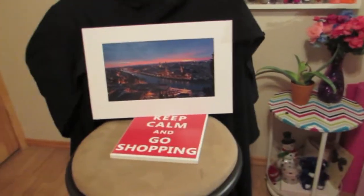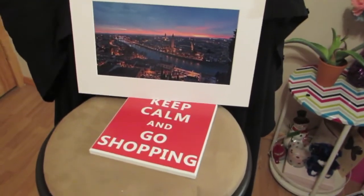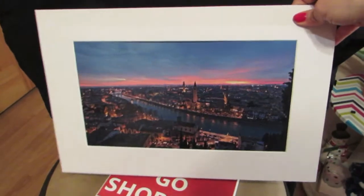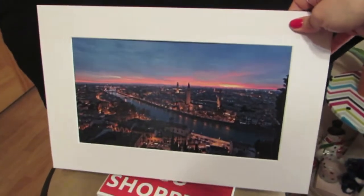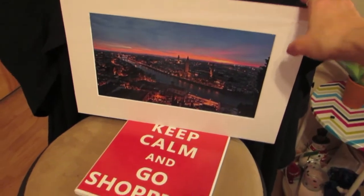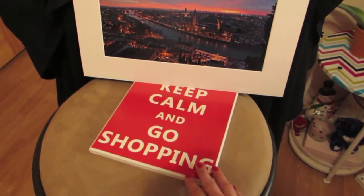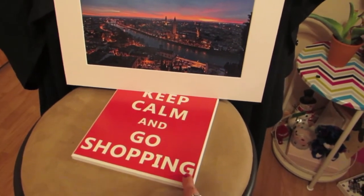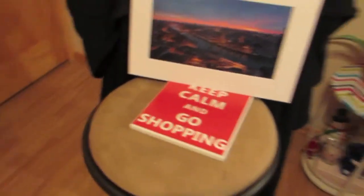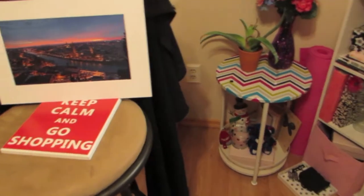On here, I just have two signs that I've been wanting to hang. This is one of my boyfriend's pictures. He is a photographer. This is Verona, Italy. So I'm looking to get a frame for this and to hang it. And then I just have a keep calm and go shopping sign, waiting to see which wall I want to put that on. So that's just that. Nothing really too fancy there.